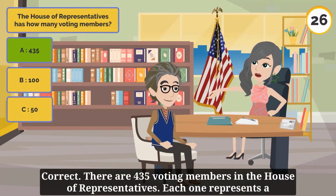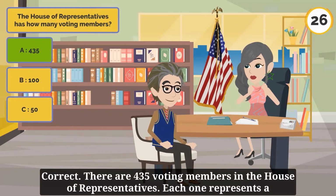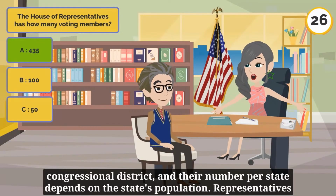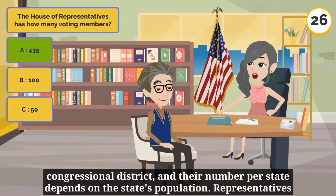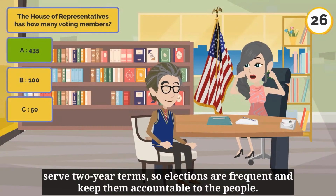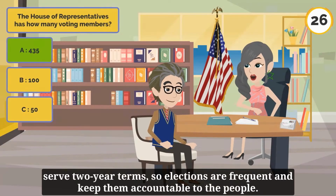Correct. There are 435 voting members in the House of Representatives. Each one represents a congressional district, and their number per state depends on the state's population. Representatives serve 2-year terms, so elections are frequent and keep them accountable to the people.